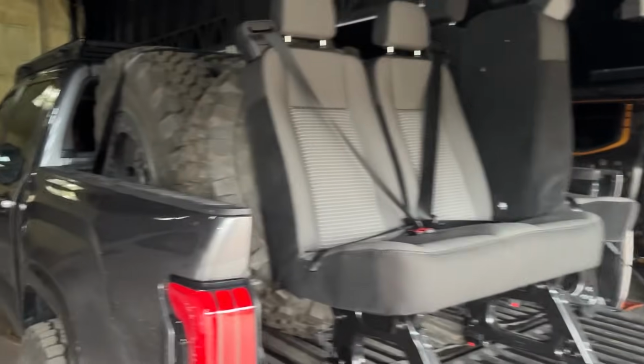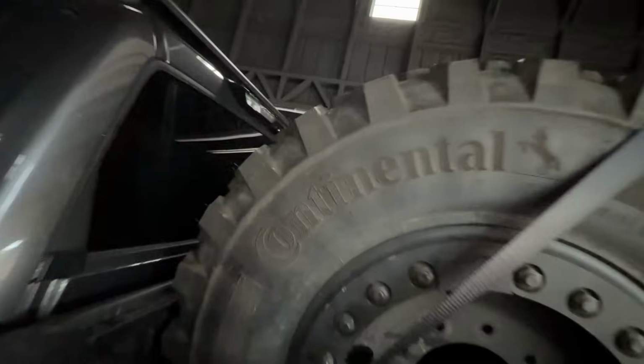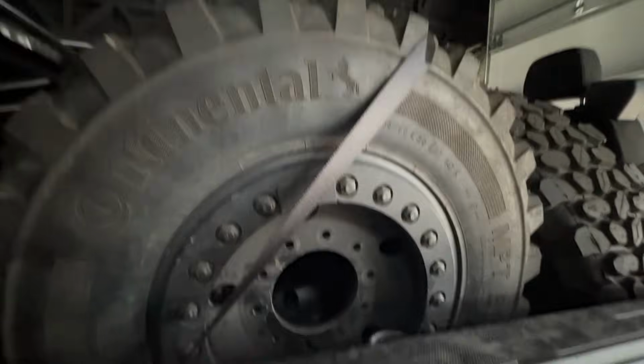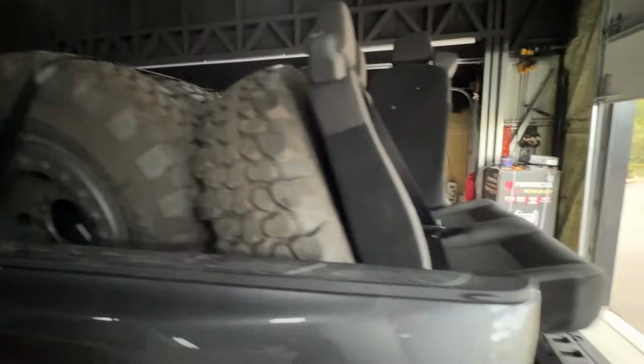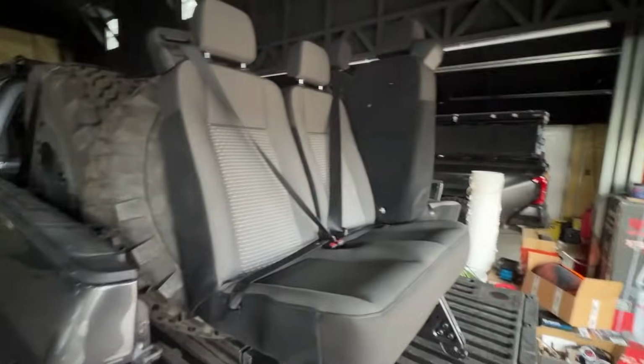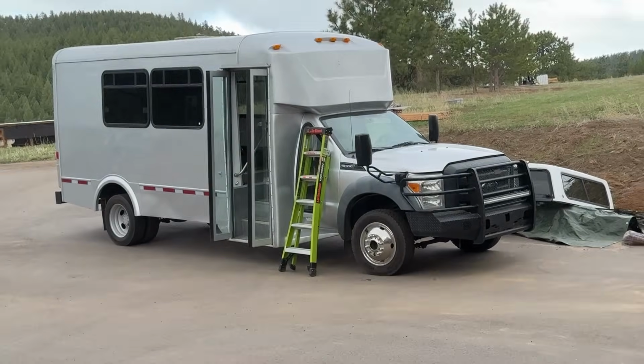Facebook Marketplace haul number 2. Got some big boys, a little super single setup. Best Facebook Marketplace find of the year. Actually, Bowen Customs was selling this, and then some old takeoffs from a Transit that I'm gonna see if I can use in the old busaroo.